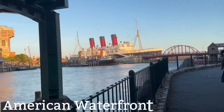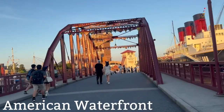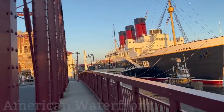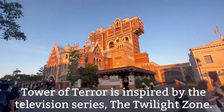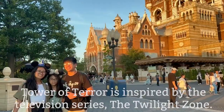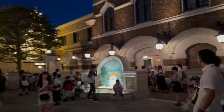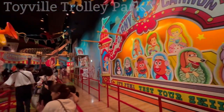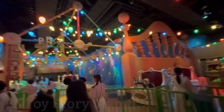This is the American waterfront. This is the Troyville Trolley Park. It is the most popular area of DisneySea. Number 12. Toy Story Mania. It is an interactive shooting game and a ride.